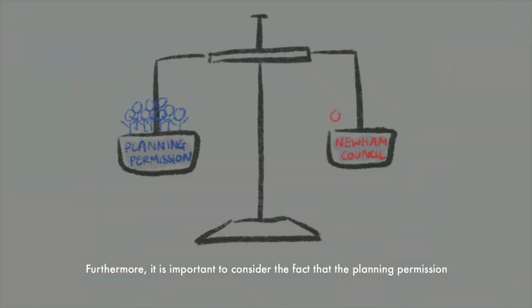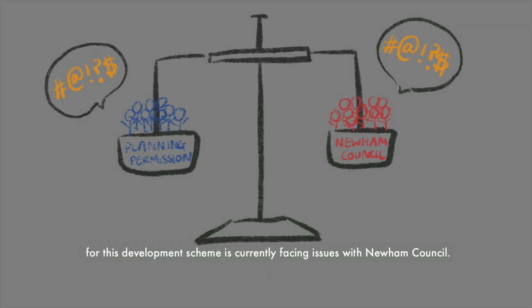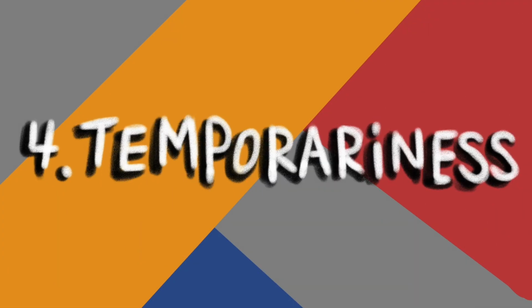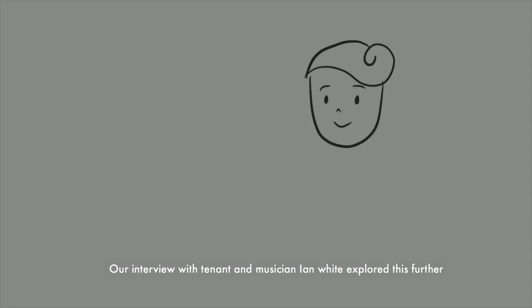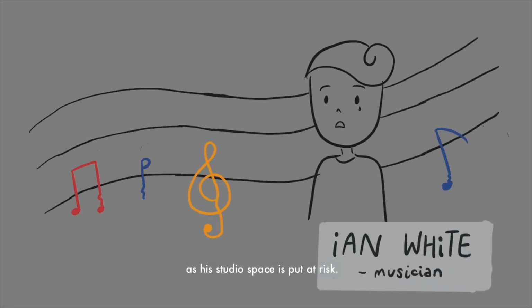Furthermore, it is important to consider the fact that the planning permission for this development scheme is currently facing issues with Newham Council. The temporariness of the Silver Building raises key concerns of how worthwhile the space is in the next 7 years. Our interview with tenant and musician Ian White explored this further as his studio space is put at risk.